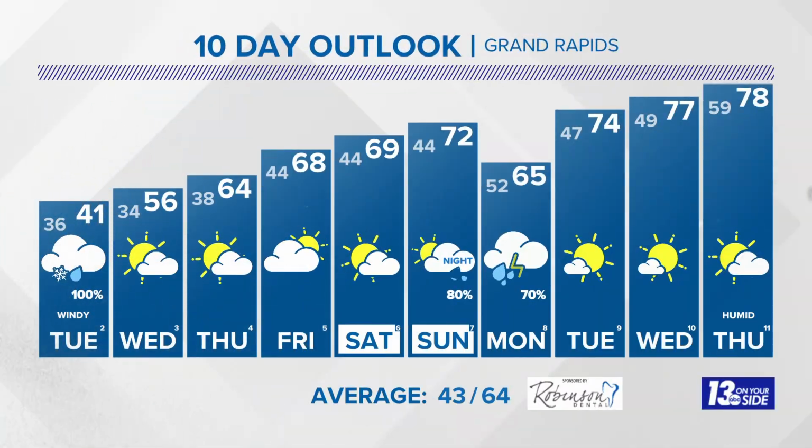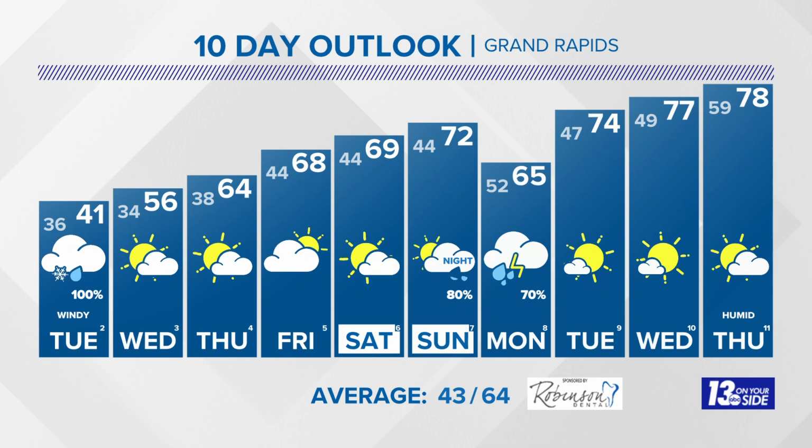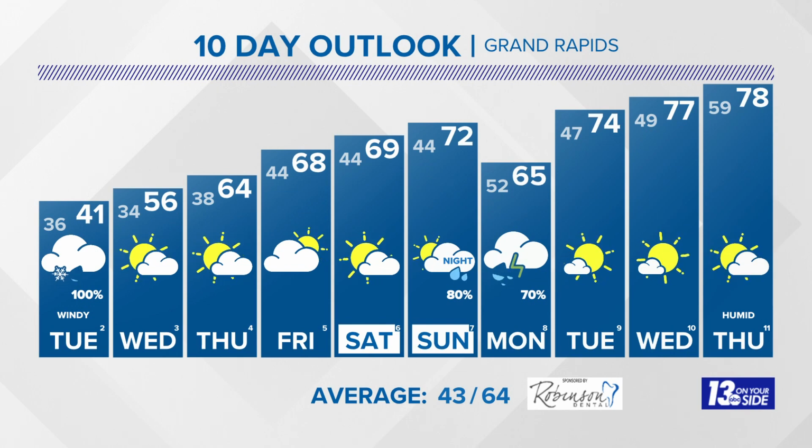13 on your side forecast. Again, warming to 56 during the day on Wednesday, 64 Thursday, upper 60s Friday and Saturday, 72 on Sunday. Yay, there we go. Showers and thunderstorms possible Sunday night and next Monday, but after that, even warmer weather coming in, mid and upper 70s Tuesday through next Thursday.